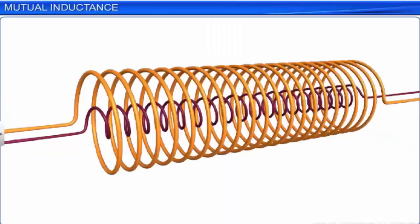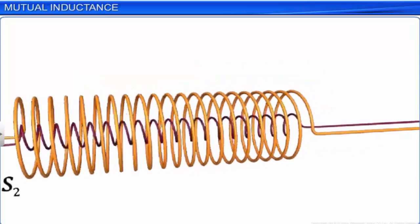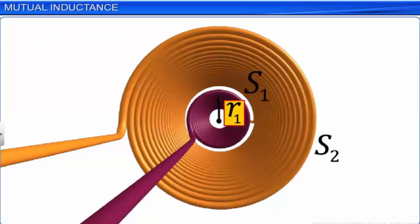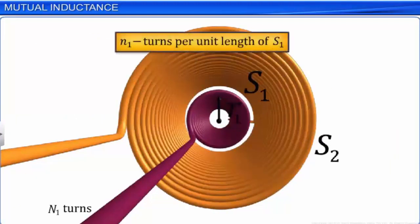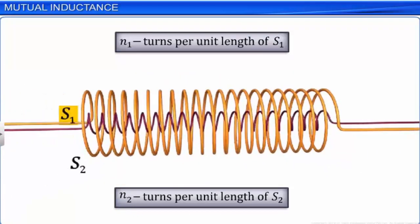Consider two coaxial solenoids S1 and S2 of length L. Let the radius of the inner solenoid S1 be R1 and the number of turns per unit length be n1. Let the radius of the outer solenoid S2 be R2 and the number of turns per unit length be n2. Let N1 and N2 be the total number of turns in coils S1 and S2. Thus, we have N1 is equal to n1 L and N2 is equal to n2 L.